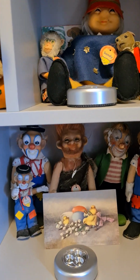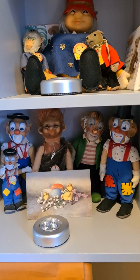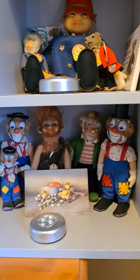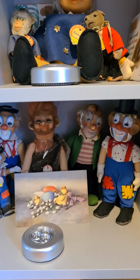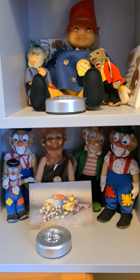Down in this one here, this is all the clowns. I hope no one's afraid of clowns. You can't really be afraid of these clowns, surely. And there's an imposter amongst them, but I thought he belonged with the circus. He's called Neander, the Neanderthal. Still with a bit of the Easter display amongst them, with the Easter postcard.